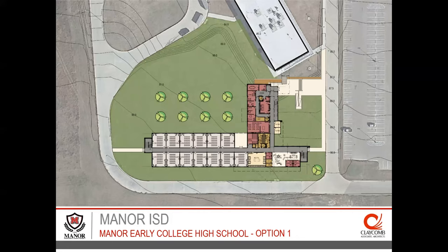Both options are two-story. And for this option for 600, what you're looking at is the front entry, where my cursor is right here. There's a secure entrance where visitors would have to check in to the administration area, the office area, before being allowed to proceed into the building. So you have a secure area here. This is the office area. A workroom, a break room back here in the back, a book room up front, and then this would be the classroom area in here.